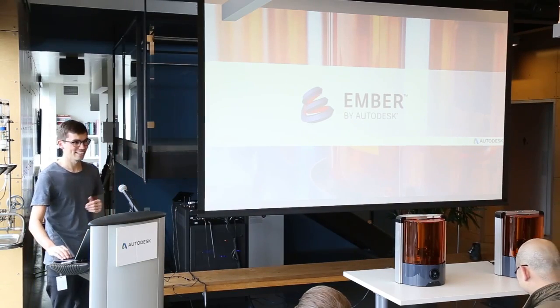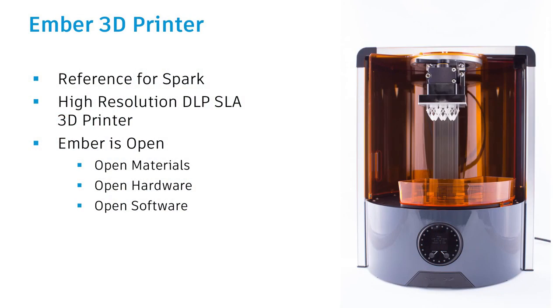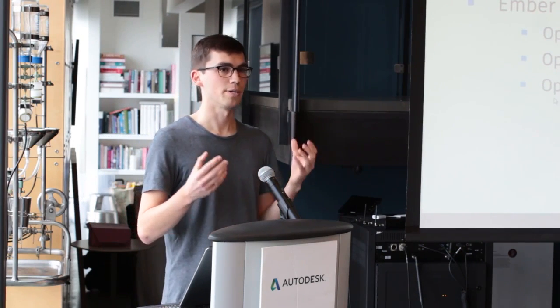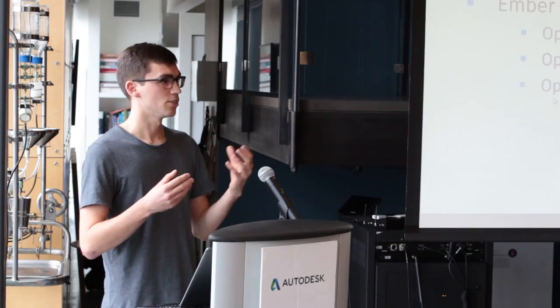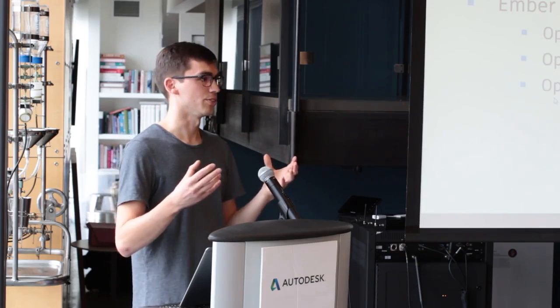Okay, let's get into the update. So firstly, just a reminder of what Ember is. Ember is a high-resolution DLP stereolithography 3D printer, and that means it prints in a liquid photoresin that is cured by light. We launched it as a reference design for our Spark 3D printing platform. Think of it as the Nexus phone to the Android platform. It allows us to explore the intersection of hardware, software, and materials in real-world applications.